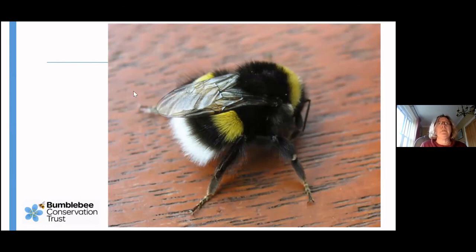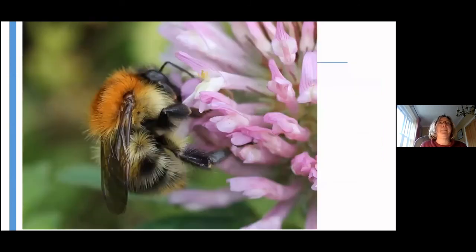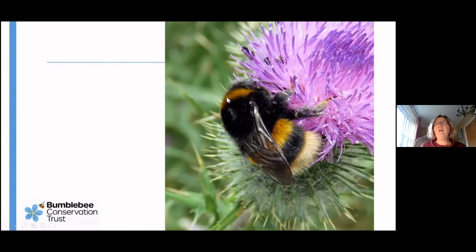Whoops, a daisy. Hang on. What about that one? That is a queen. What did everyone think? Okay. Yep, going up fast. Common carder. Yes, common carder. Brilliant. So gingery thorax, lovely colour. She's really bright. And then we've got that kind of mixed up abdomen with an overall gingerish hue to it. So that's good. What about that one?